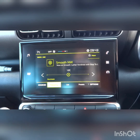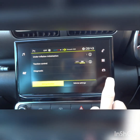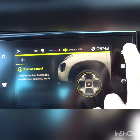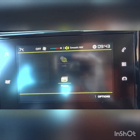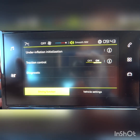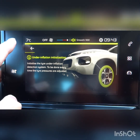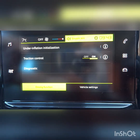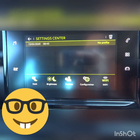But you do get a lot of features within this car, like a DAB digital radio. You can hook your phone to it, and you can go into all the various settings like the under inflation system, traction control off and on, Bluetooth and Android Auto for hooking up your phone. And that picture thing there, which says photos, I've never quite worked that out yet. I'm assuming I can see photographs on the screen. But you do actually get a lot of things within that screen system. You also get Wi-Fi, which you can project out to other passengers in the car. And you can change the colour of the screen and do various things.